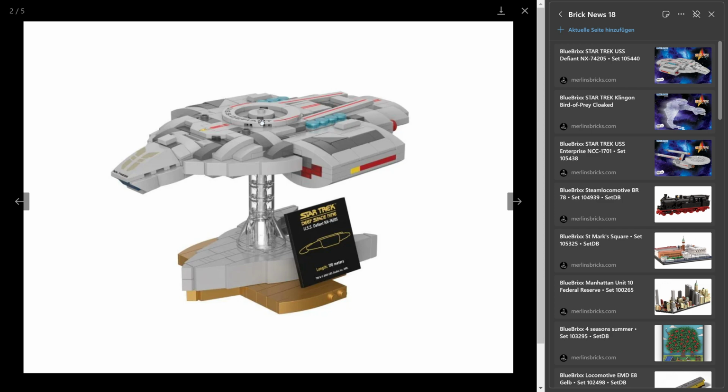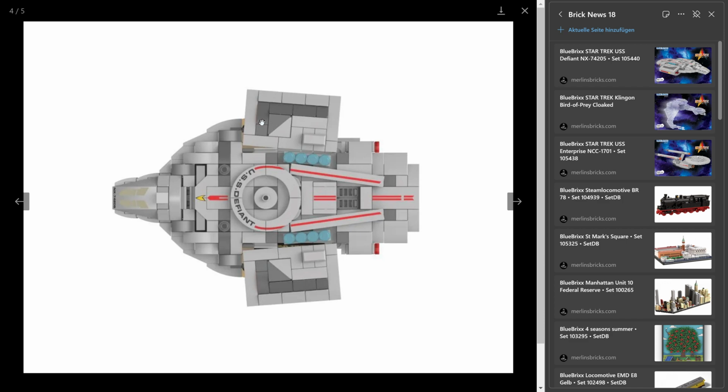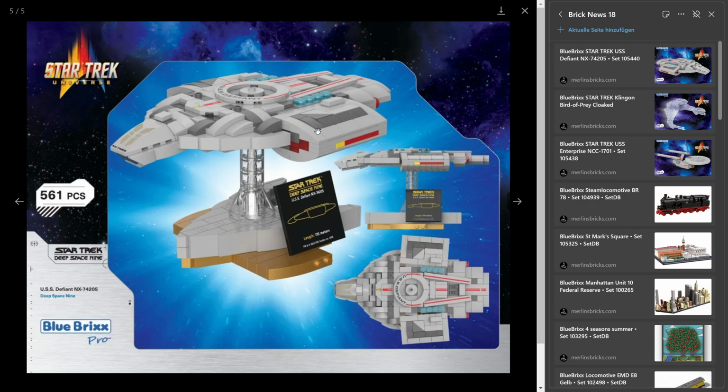But yeah, BlueBrixx, of course, they're using Xingbao pieces. Not the best piece quality on the market, but of course Xingbao can print. So obviously BlueBrixx will use that card as much as they can. What I really like is that they managed to get even the shape, or the angle, I should rather say, of the warp modules right, even in this size. That is well done by the designer or the design team. And yeah, all in all, I really like it.